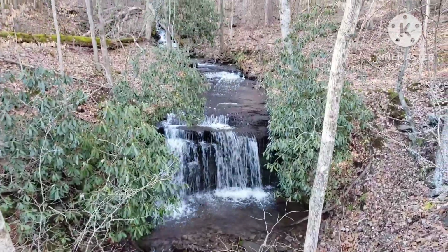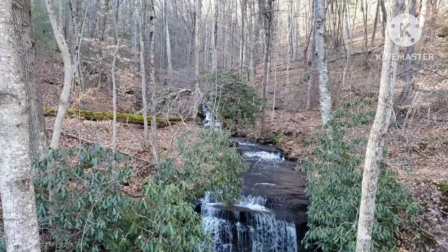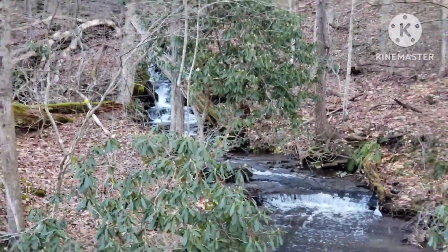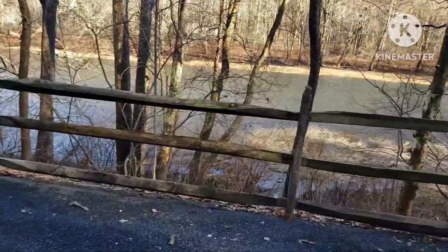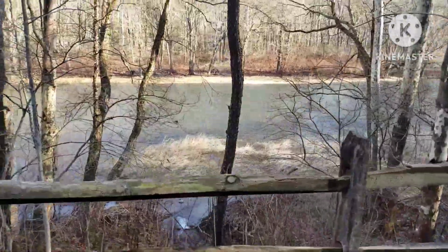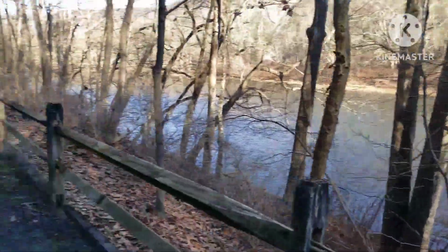Here's a nice little waterfall. It comes down, goes under the trail, heads out into Pine Creek.